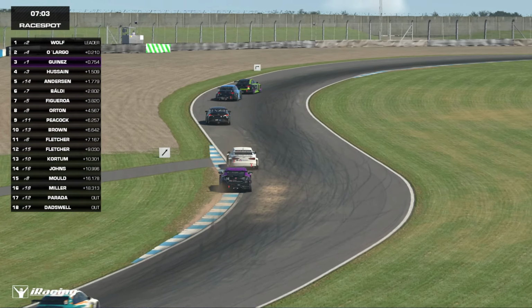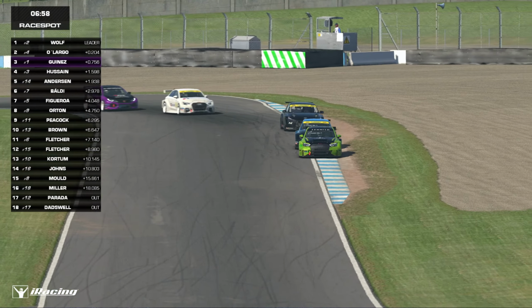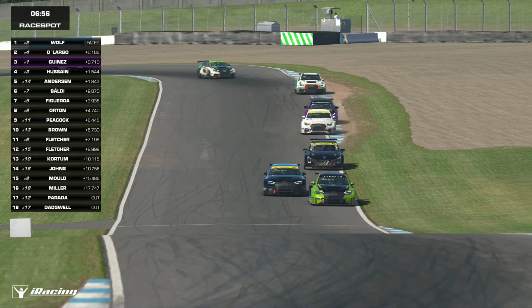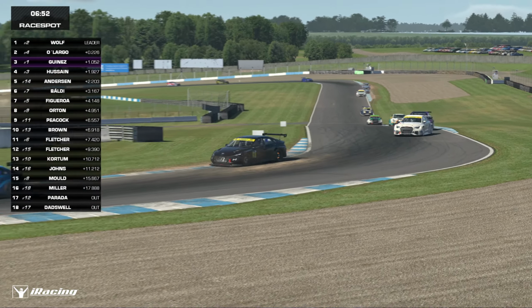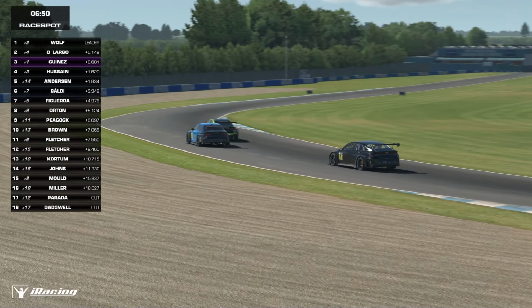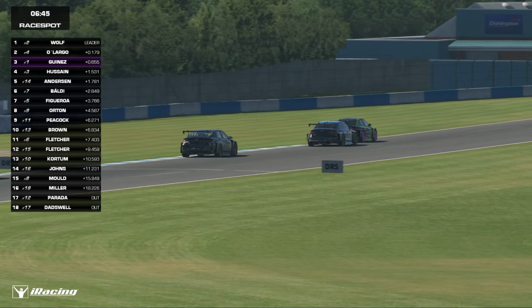But 7 minutes to go now, and you can see that the battling has split 3rd and 4th off the leading pair at the moment, so there's a bit of breathing room behind Manuel Largo that will be gobbled up bit by bit as the little bit of draft you get from these cars starts to factor in coming down the back straight.